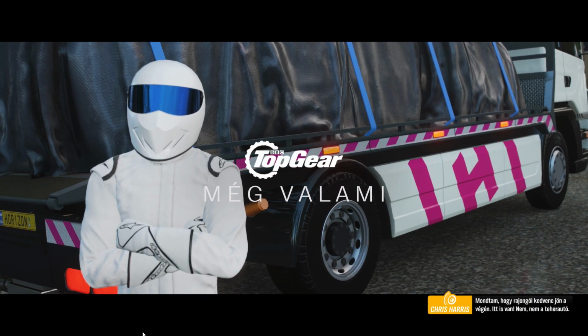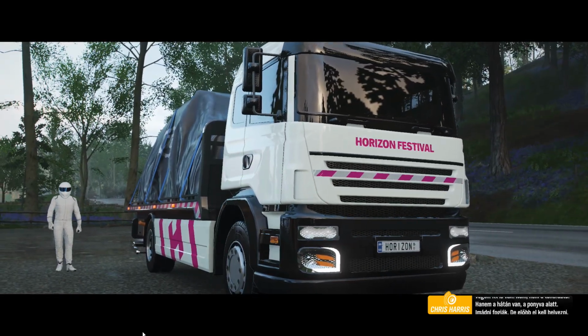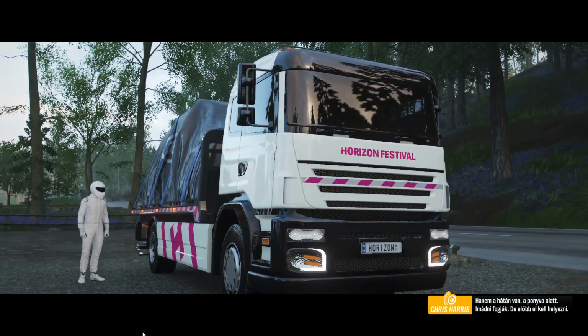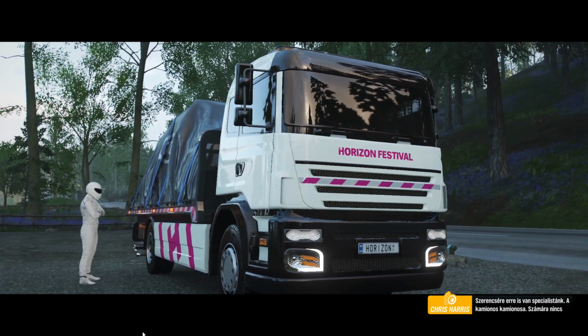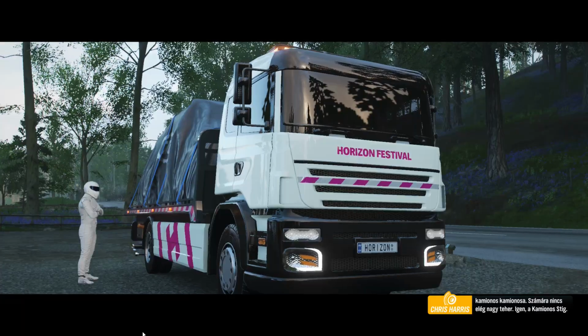I told you we'd finish with a fan's favourite, and here it is. No, not the lorry, the thing on the back under the tarp. You'll love it. But first we need to move it into position. Thankfully, we have our very own haulage expert, a trucker's trucker. No load too large. Yes, it's Big Rig Stig.